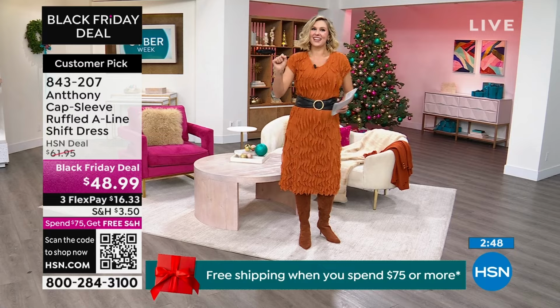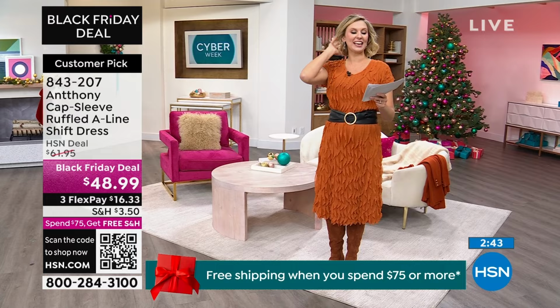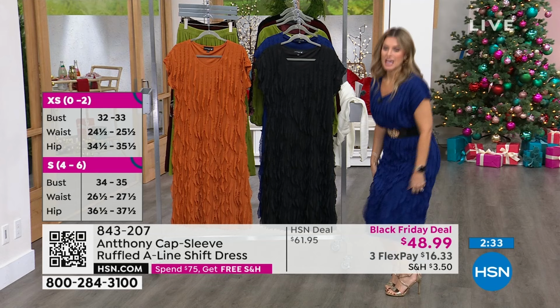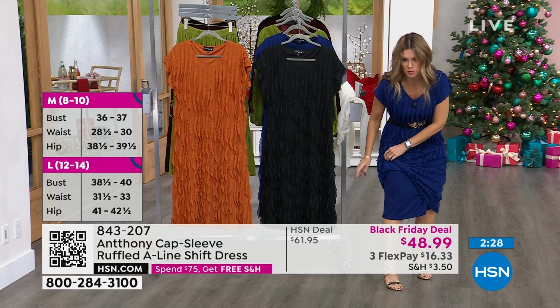We do have sizes extra small through 3X. What size are you wearing? I'm wearing a medium. This is my true size, perfect. And I'm wearing the extra small, and I'm just going to tell you, sitting and dancing and stretching and moving, don't worry, there will be no wardrobe malfunctions.